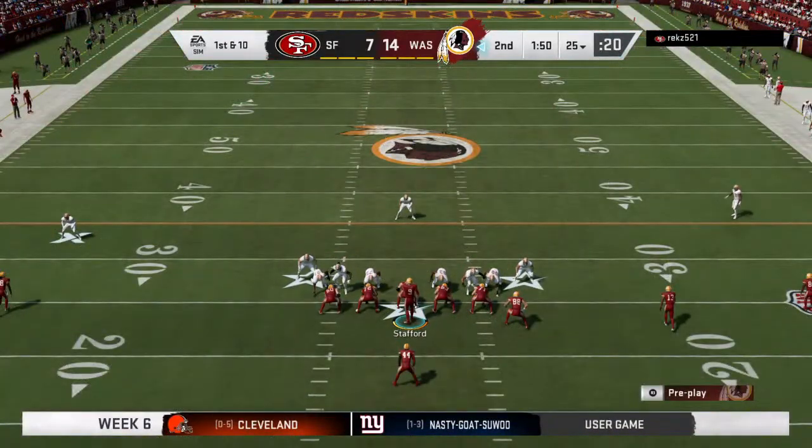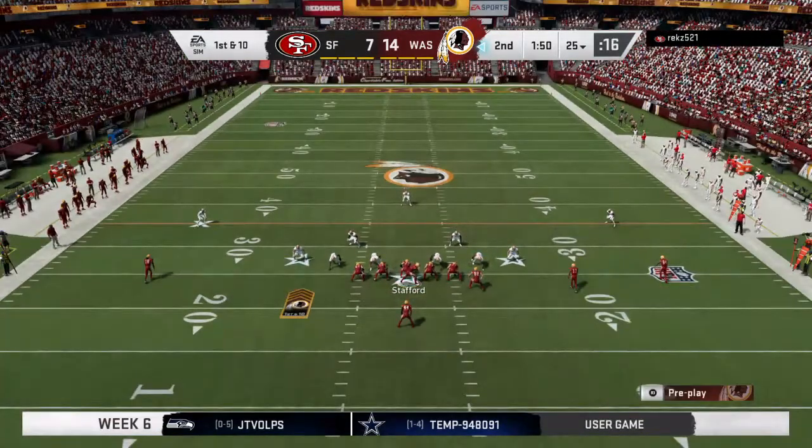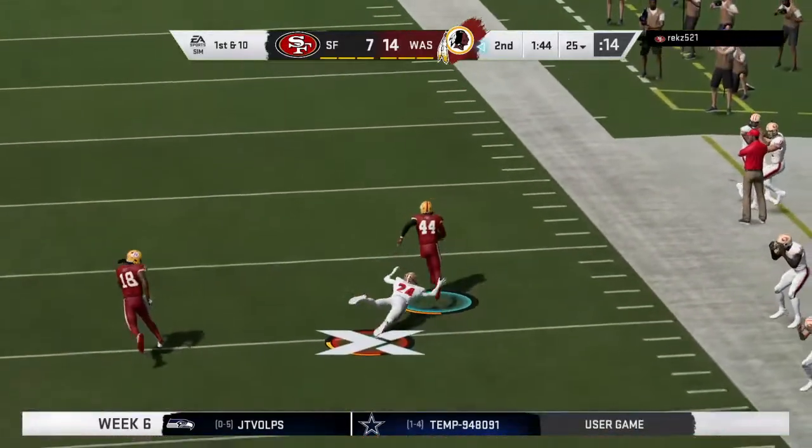Out there ready for this next drive, the Redskins offense. And they're hoping to redo their efforts in the last drive when they got into the end zone. And just think of what it's like now on the sideline, because when you score a touchdown, you have to go over and look at the tablet and see what you did on the last drive.